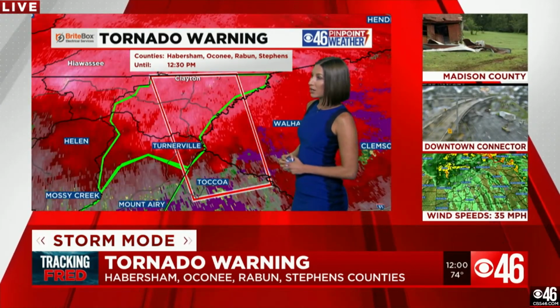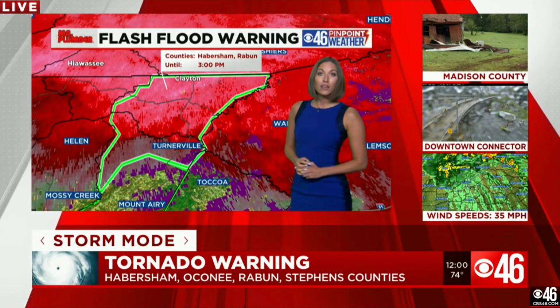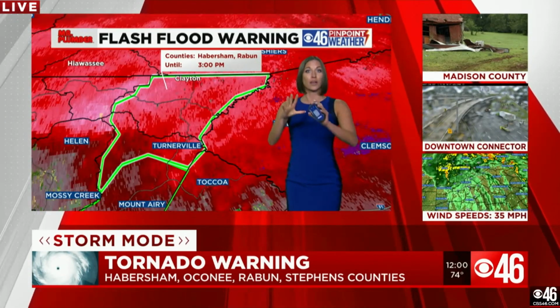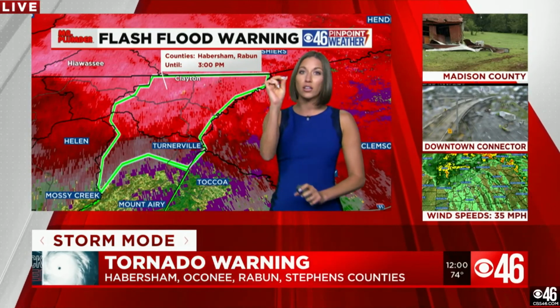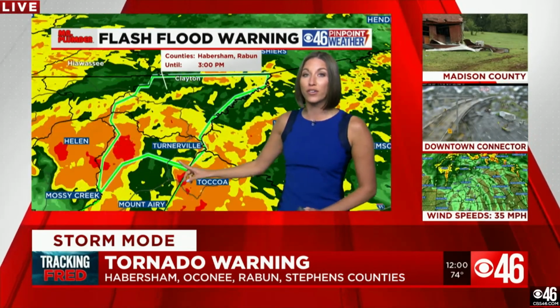So for the next 30 minutes. Rodney, here's the good news. It looks like they have now just canceled that tornado warning. So again, there was rotation just for a little bit, and they have now canceled that tornado warning. There is still a flash flood warning for this area.